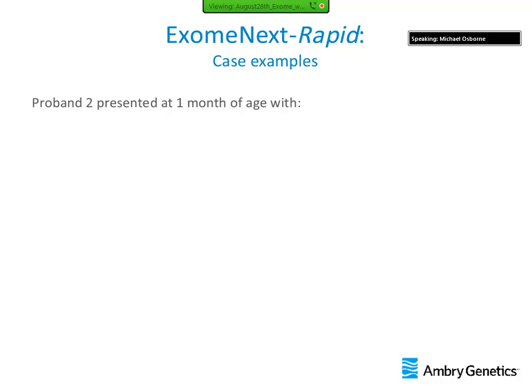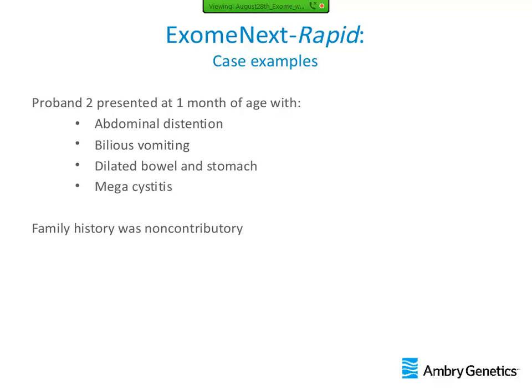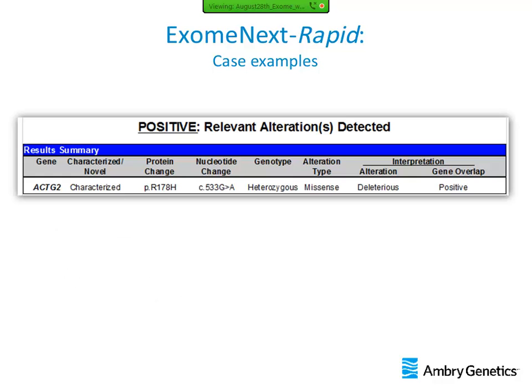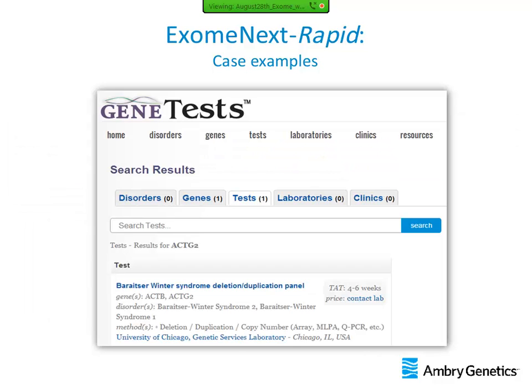For the second case example that I'll go through, proband 2 presented at 1 month of age with abdominal distension, bilious vomiting, dilated bowel and stomach, and megacystis. In this case, the family history was non-contributory, and there was no evidence of prior genetic testing in the records that were sent to us. However, this proband was evaluated in the NICU by a pediatric geneticist. Similarly to proband 1, we also found a gene mutation in aCGH. This one was also a missense mutation. Again, the family pedigree was provided, which shows that in the proband, we did detect this particular aCGH mutation, and the mutation was not present in either the mother or the father.